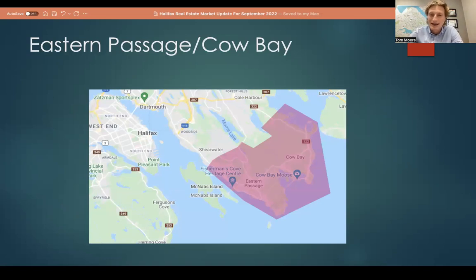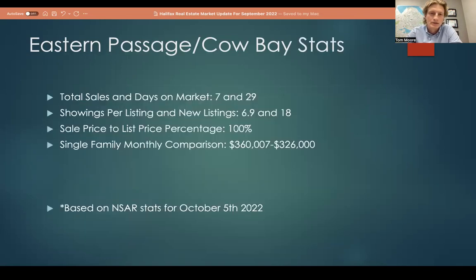Okay, Eastern Passage and Cow Bay. Nice little kind of beach community in Cow Bay. Eastern Passage is a bit more industrial, but we included them on both. Total sales and days on market, 7 and 29. Showings per listing and new listing, 6.9 and 18. Sale price to list price percentage is 100%. Single family monthly comparison, 360,000 versus 326,000.